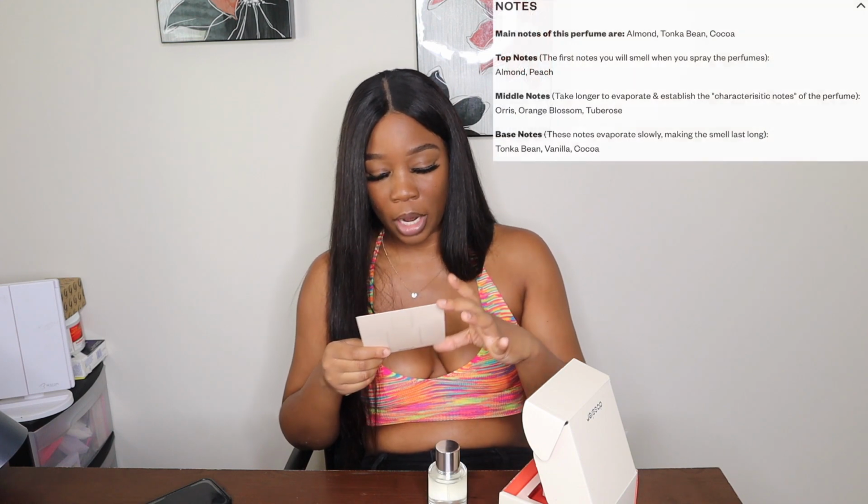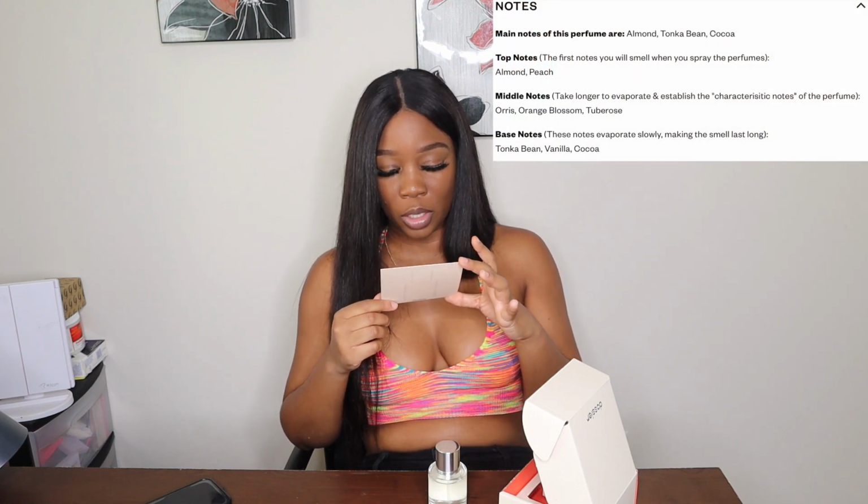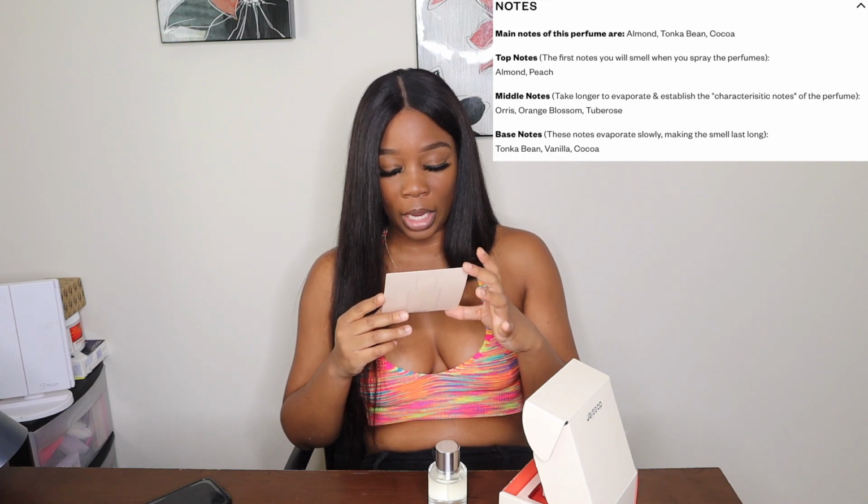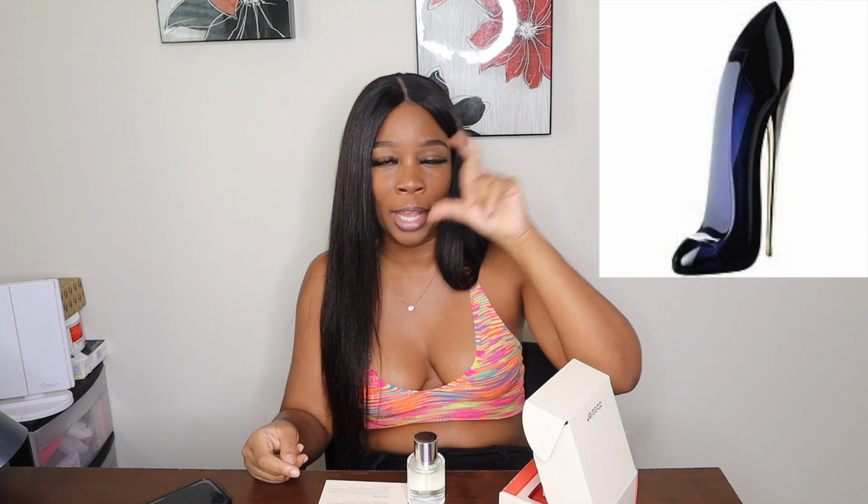And the last fragrance that I got is called Floriental Almond, and it is inspired by Carolina Herrera's Good Girl. So the top notes are almond and peach, the middle notes are orris, orange blossom, tuberose, and the base notes are tonka bean, vanilla, and cocoa. Okay, so I've been eyeing Carolina Herrera's Good Girl for a good minute now, and it was just too expensive. I really like it because of the shape. If you don't know, it comes in like a little high heel shoe bottle. So yeah, the shape is really appealing.